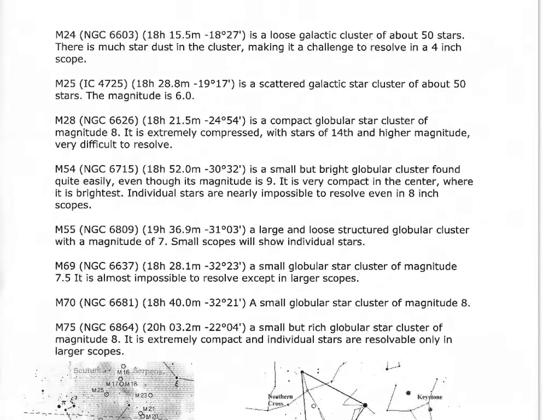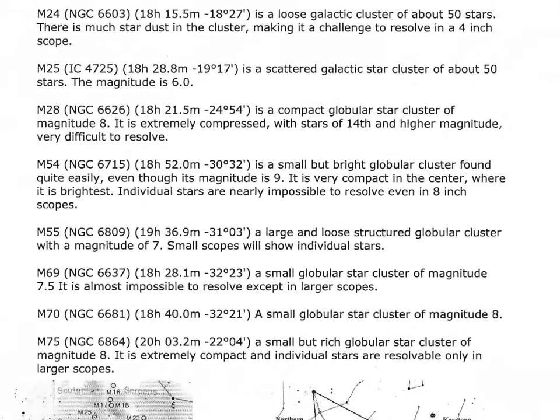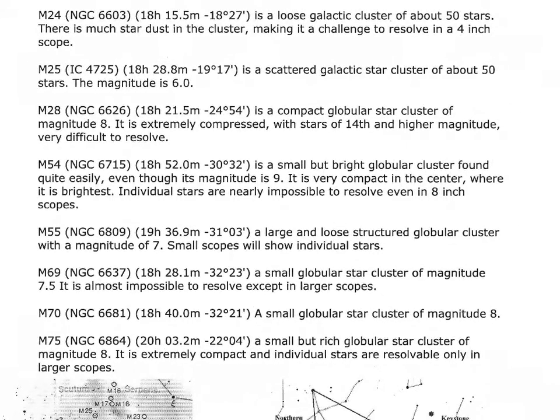So at the top of this page, you see some more M numbers. It's said that if you're randomly looking for objects in the nighttime sky, you can't go wrong by turning your attention to Sagittarius, and even in the vicinity of that asterism, the teapot in Sagittarius. Just some beautiful things. So a lot of M numbers again.